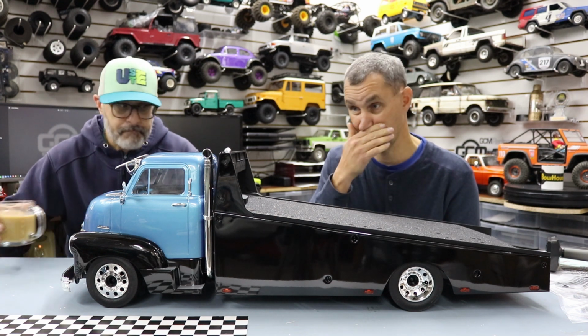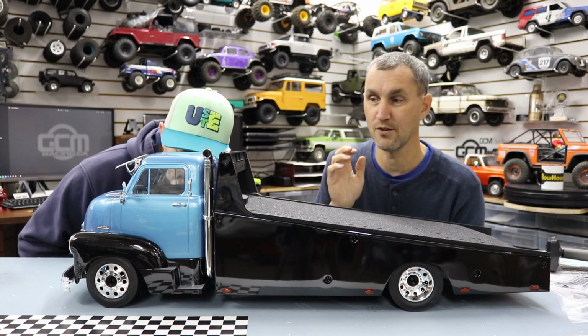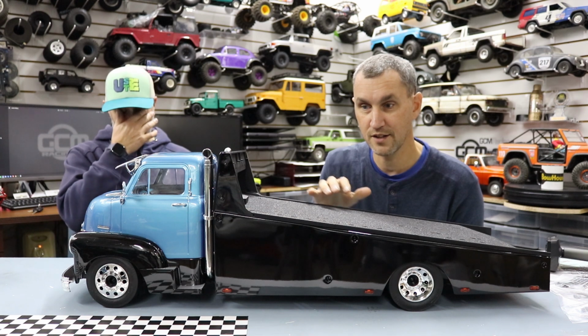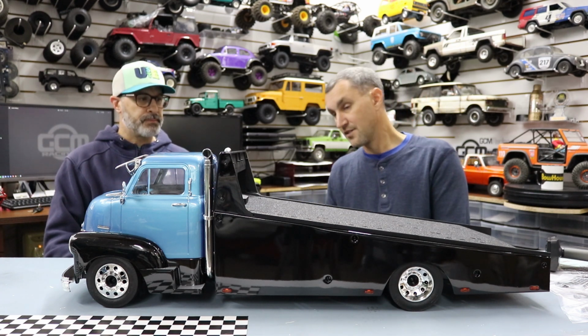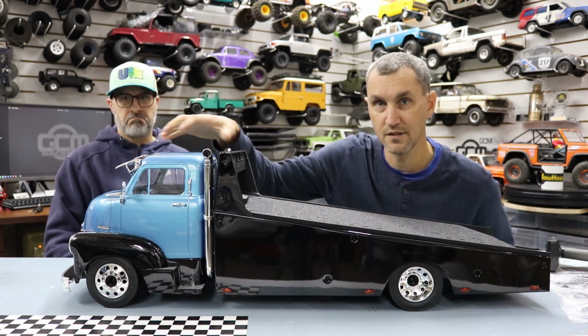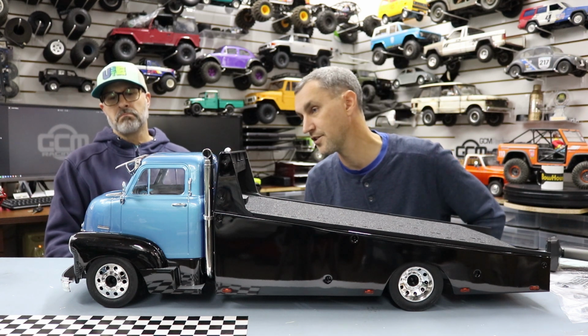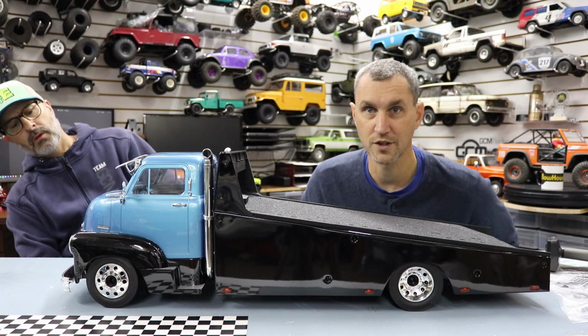And of course, we need to back up. We kind of went to the box straight away, but this is a RedCat COE, basically a toy hauler, a ramp truck. COE means cab over, that's this section. I didn't know that. So this is a Chevy, I think 5700 is what the tag was.